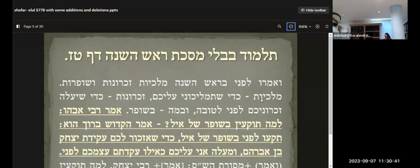We have the source on the sheets. It's source number 10. This is the Gemara, and I'm focusing on specific lines here in the Gemara that are in bold.